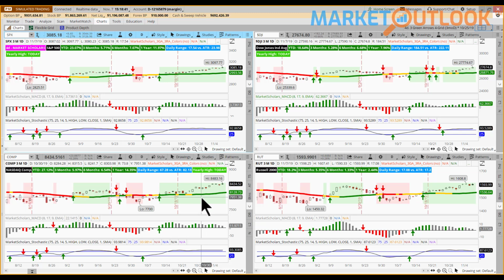Right now, we maintain 3 green arrows, telling those that are looking at this particular philosophy that this is still a good time to be considering trend trading.